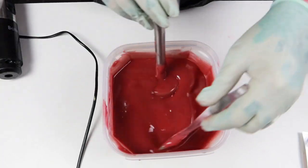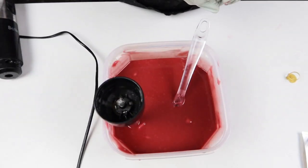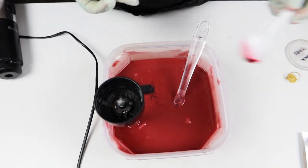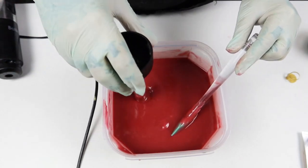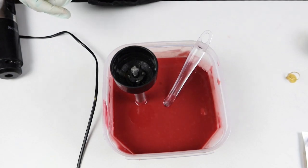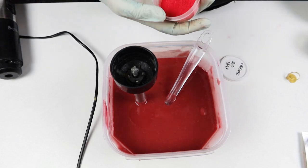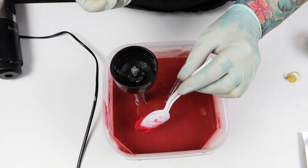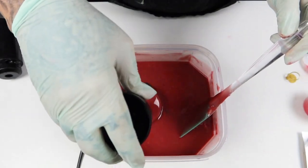I don't feel like this is dark enough for a dragon's blood soap, so I am going to put a smidge more of the Black Pearl in there. I think it's red enough, just not necessarily. Actually, you know what? We might throw in this Oriental red from eBay, which is not a bad red. So we might put a bit of that in as well, just because we want a nice red.